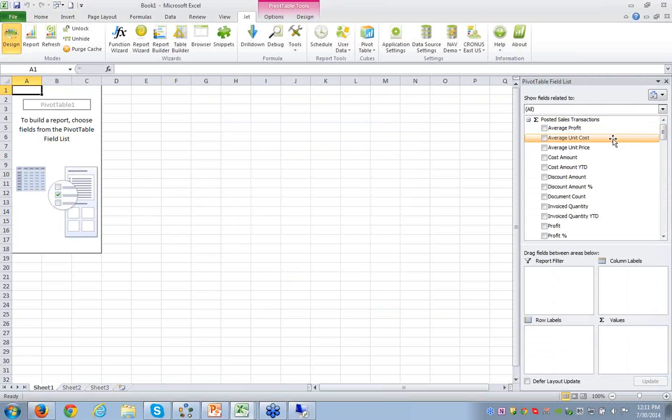Then over here on the right hand side, this is where we're going to select our different measures and dimensions that we would like to include in this report and then ultimately in the dashboard. So the measures are just the different values or the number of quantities that you want to include. So sales amount, profit percentage, quantity, discounted amount, things like that.